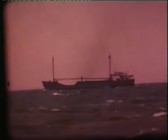I regret that the pictures are somewhat cloudy, but look at this lovely little coaster. You will see plenty of ships today off the Isle of Wight, but they're mostly container ships and lack the grace and beauty of those lovely little cargo ships. Here we see the Arkansas, built in 1947, of 3,600 gross tons. She was Danish.